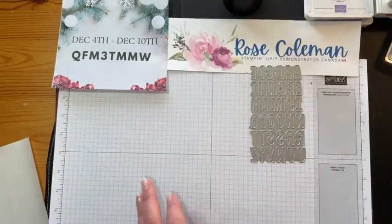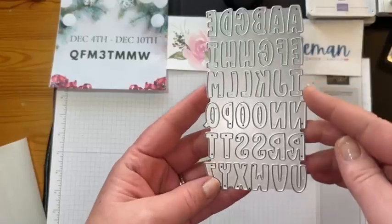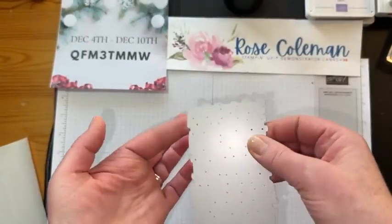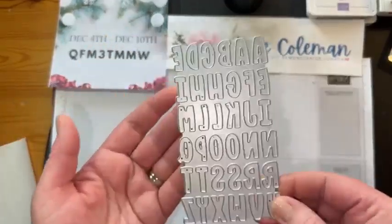And don't let that fool you. You don't have to cut your cardstock big. If you just need an A, you can cut a little piece of cardstock and put it right here and lay it down on your cardstock. You can cut single letters, absolutely.